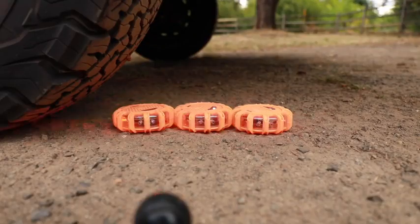I've got them behind the wheel of the one-ton transit van. It's pretty heavy. It's got all the stuff in it. It's got a full tank of water. I think this might be asking a little bit much, but we'll find out here soon enough.